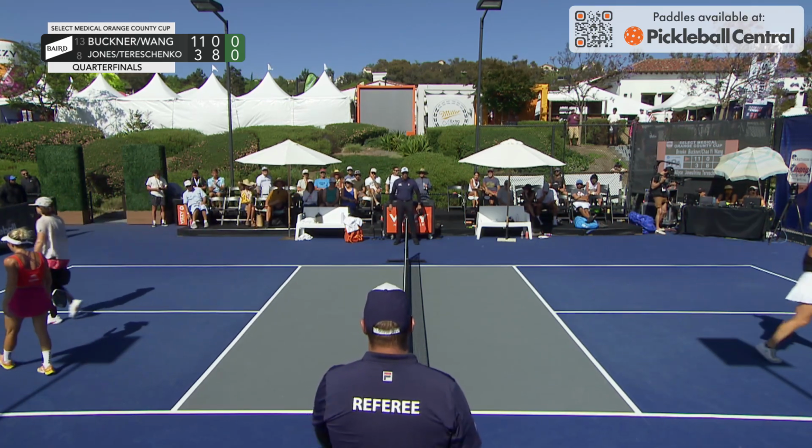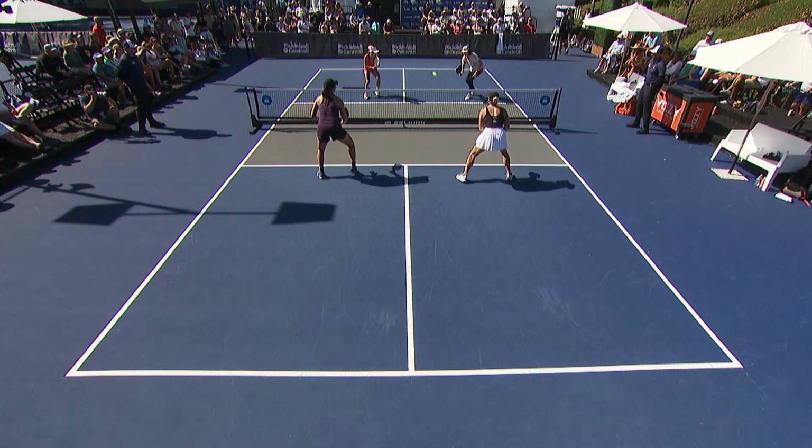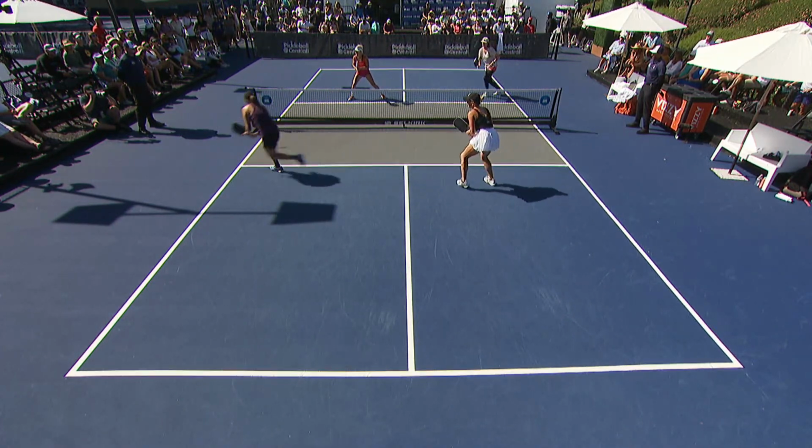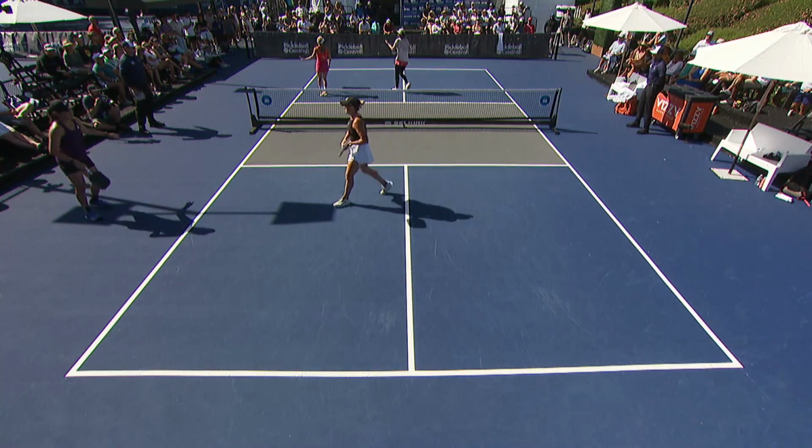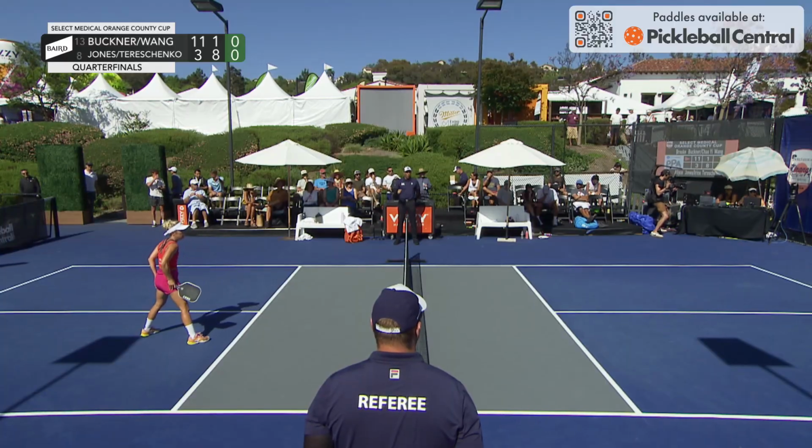And the ball is wide. The ref confirms it was wide. But not a bad looking ATP from Zoe. 8-1-1.